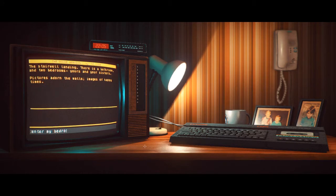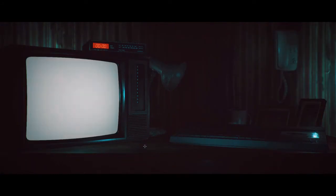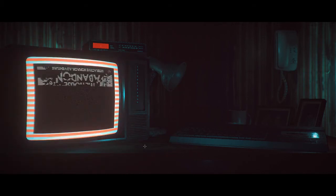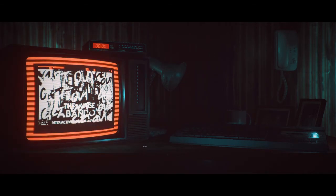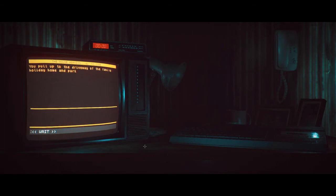Enter my bedroom. Your old room again. The computer is all set up and ready to go. There is a game here too. Load game. Play game. You put the cassette into the computer and press play. Well, I done broke it. Does that say get out? Okay, that kinda does. Interactive horror adventure? Oh, okay.